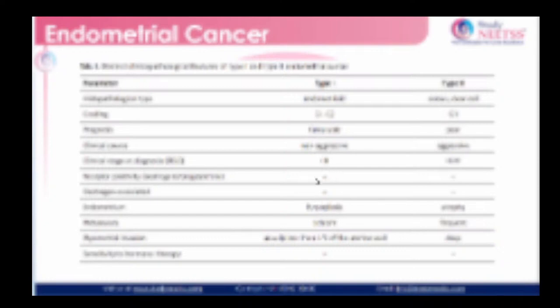It is positive for receptor. Anything which is very favorable or non-aggressive and has a good prognosis, they are usually positive for receptor. That is, they are estrogen and progesterone receptor positive. Okay. So they arise from a background of hyperplasia, and usually they seldom metastasize, as is evident from the clinical staging of 1 and 2. And the myometrial invasion is usually less than half. And they are usually very sensitive to hormonal therapies. That is, they are susceptible to medical treatment also.